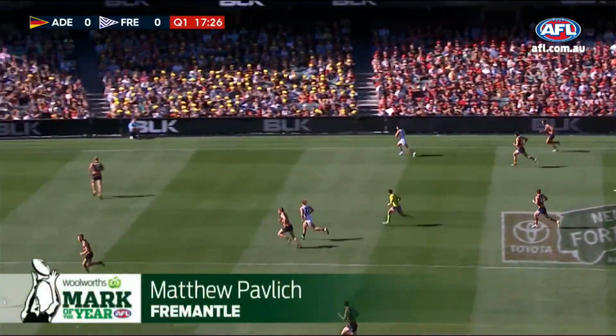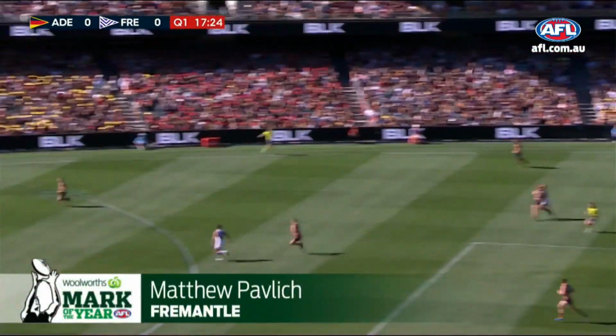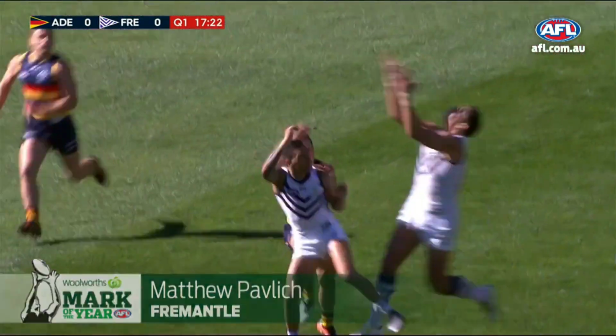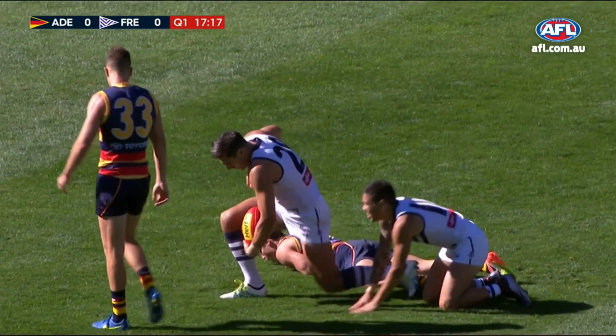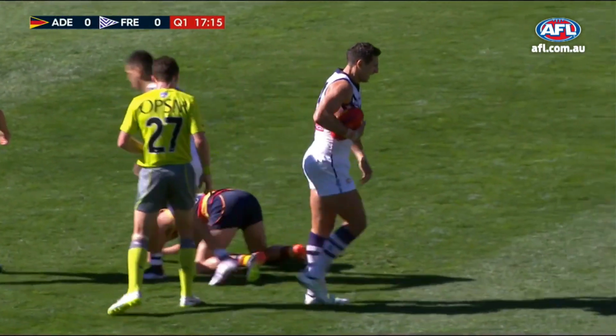Taberner on the wing. Now for the run of Ballantyne. He's trying to kick to an open 50. Crows have got numbers. Pavlich getting back! Great mark. What a mark by Pavlich with the fly. That's the Pav of old. Great mark running back with the fly to the ball.